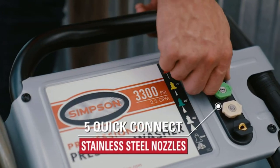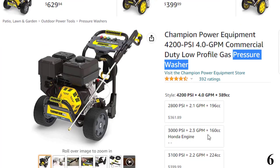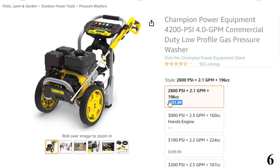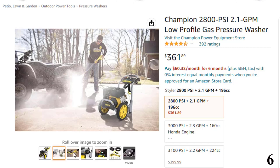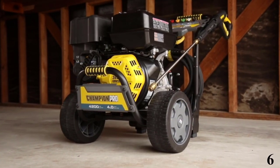The next is Number 6, Champion Power Equipment 4200 PSI pressure washer. Now you can get it at around $360. Features: powerful 4200 PSI with 4.0 GPM powered by a Champion 389 cubic centimeter engine. Versatile quick connect gun, wand and 5 nozzles. A 50-foot commercial-grade steel braid-reinforced rubber high-pressure hose with quick connects, plus a detergent hose for the detergent tank.